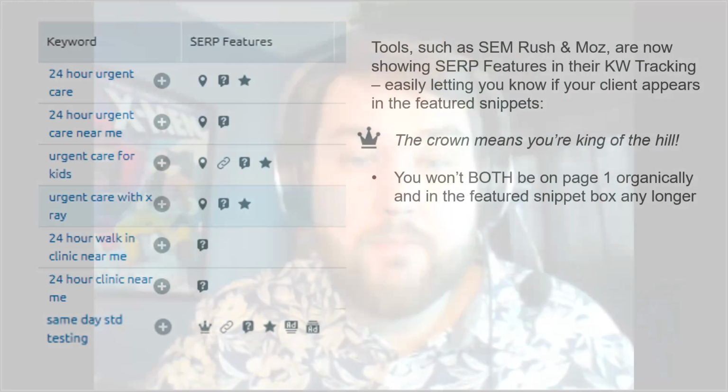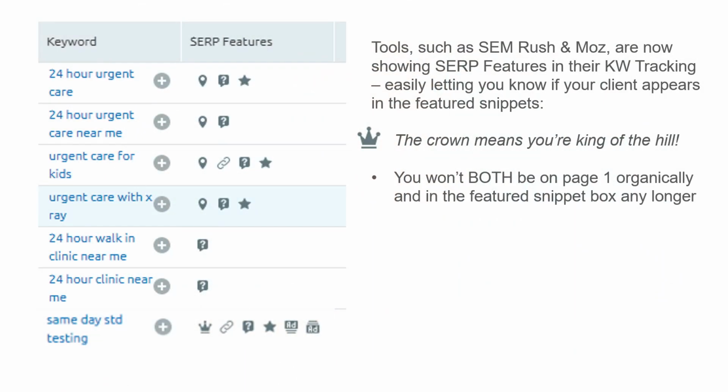Now, how do we as marketers help make this clear for our clients? Well, we can show them manually, of course, but there's a multitude of tools at our disposal that have recently been updated to allow us and our clients to see where and how they appear in a search engine result page. For instance, here's an example of how SEMrush displays how your client is appearing in a search engine result page. Both SEMrush and Moz have updated their tools to make this more clear.